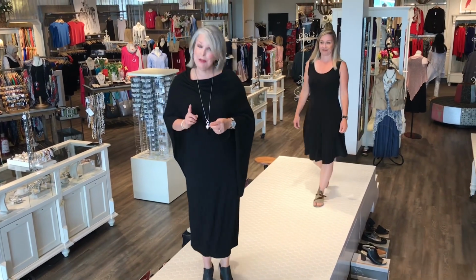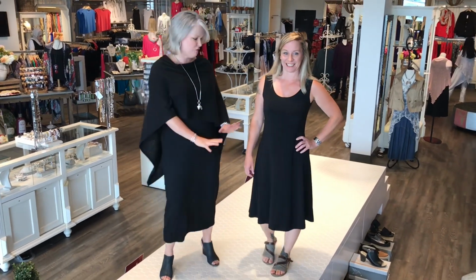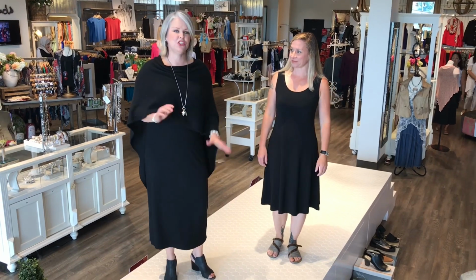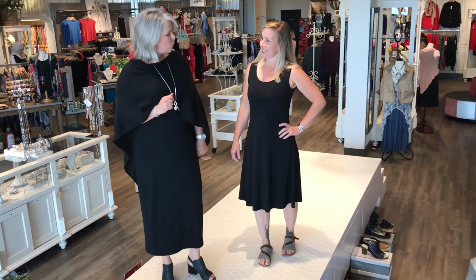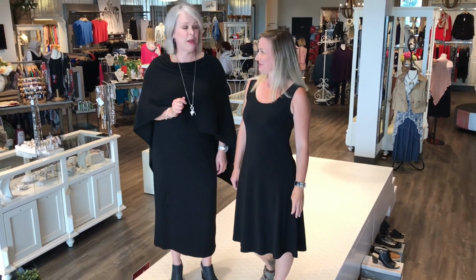So next we're going to see Amy. Amy is a petite, and we wanted to show you this dress, how it looks on a smaller frame. Now Amy's also a funky girl, so we just love the way her tattoos and her funky shoes are working with this dress. But look at how tiny Amy is. She's very petite and very lean, and yet this dress is just fantastic on her. Give us a twirl. Look at that, just such nice movement. Really flatters a petite frame as well.